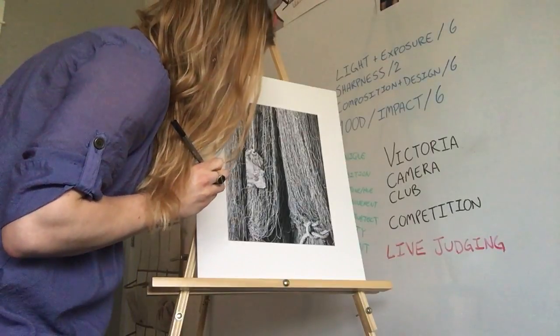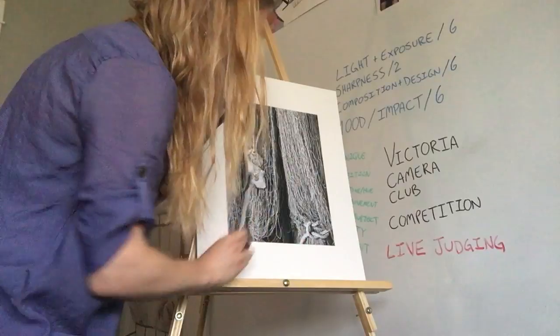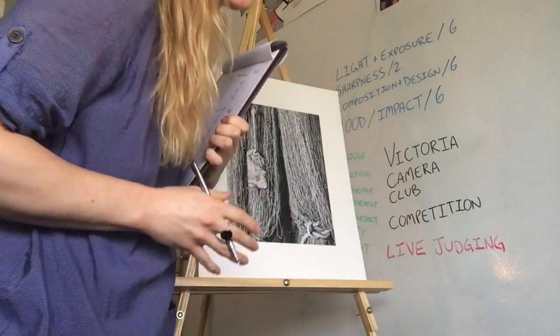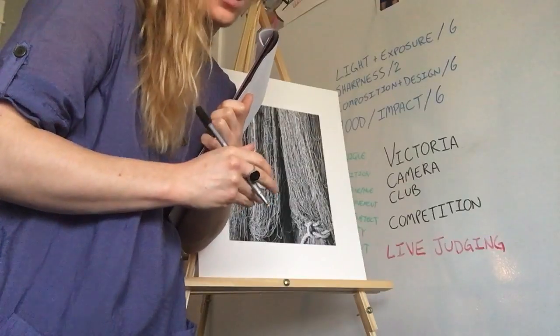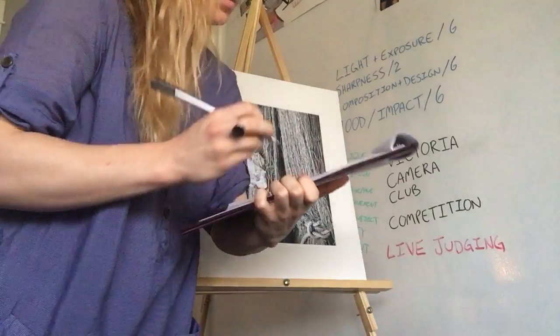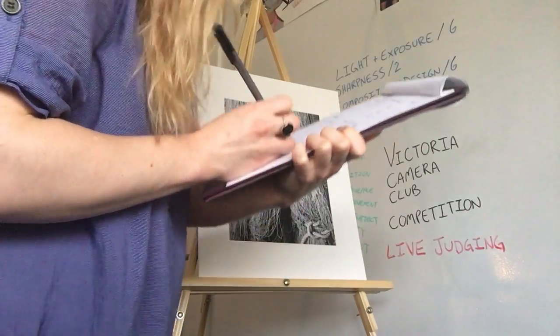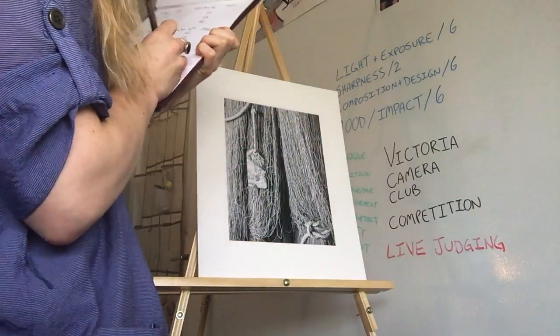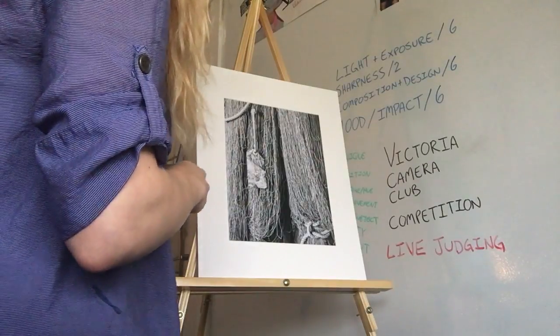Sharpness, extremely sharp. Really good job. I'm looking at a lot of this stuff. And the cool thing about texture photos, guys, is that even if your focus is a little bit off or it's not tack sharp, oftentimes you can still fudge it a little bit because texture shows a lot of contrast, and contrast equals sharpness. So I'm going to give that a 2 out of 2 for sharpness. Composition and design is really quite nice.